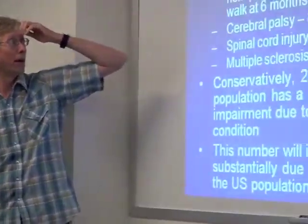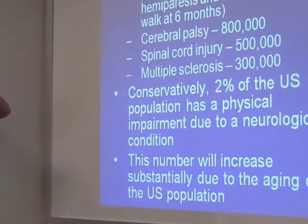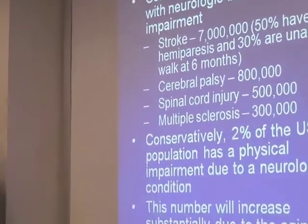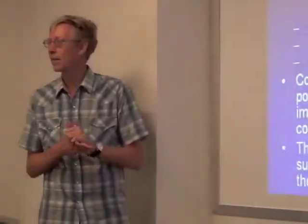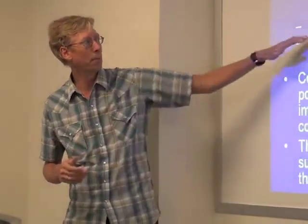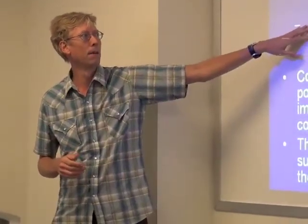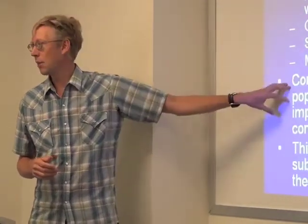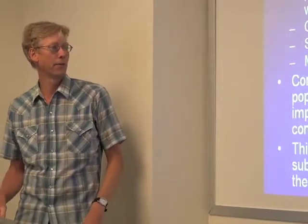Okay, so what's the need, first of all? If you consider the number of people who have a neurologic-based physical impairment, stroke is by far the largest population, about 7 million people in the U.S. About 50% have long-term hemiparesis, that means weakness on one half of the body, and about 30% are unable to walk at 6 months. And then we have people with cerebral palsy, spinal cord injury, multiple sclerosis. So conservatively, about 2% of the population has a physical impairment.